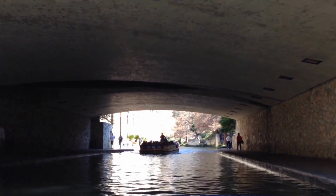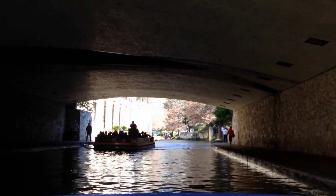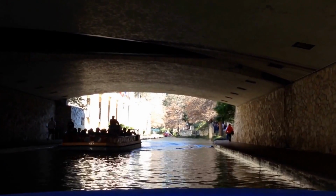They call this the man-made extension. They built the channel in 1968 as a concrete bottom. The water is about 5 feet.